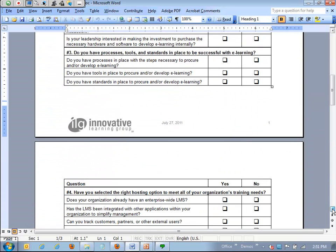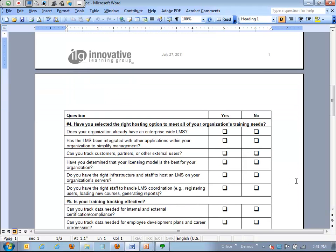And really, the questions here match the content that I've just covered. The questions are at a pretty high level, but we find that when we undertake an initiative to help a client select any learning management system, we would expand this out, and we would end up with 20 to 30 pages of requirements and maybe a 40-page RFP that would help determine whether you're selecting the right hosting options and the right learning management system.